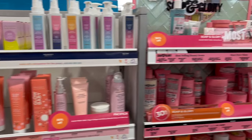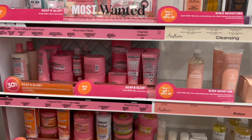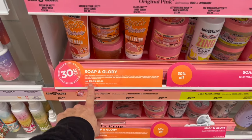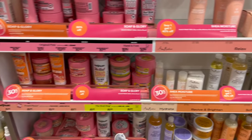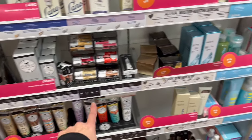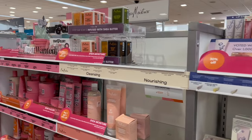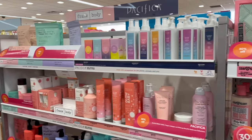We have some other brands here that I really like. We have Soap and Glory. Just been loving Soap and Glory for a really long time, and right now it's 30% off through 12/30. So 30% off. We have Shea Moisture. Dionysus is also on sale. Ahava is on sale. Bliss is on sale. Definitely run into ULTA and check out some of these deals, and also see what other deals you might have on the ULTA app.